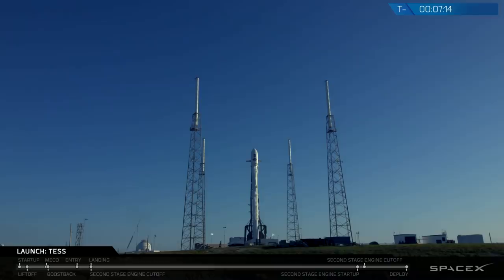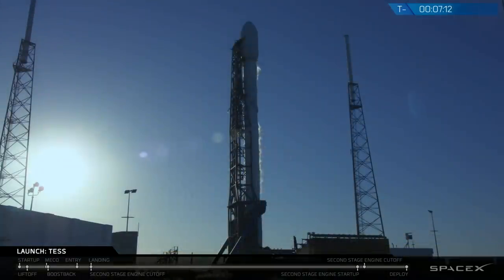So today's mission is really, really cool. We are launching NASA's Transiting Exoplanet Survey Satellite, or TESS. This is a mission that's operated by MIT, managed by NASA's Goddard Space Flight Center, and is the second launch that SpaceX has conducted for NASA's Launch Services Program.